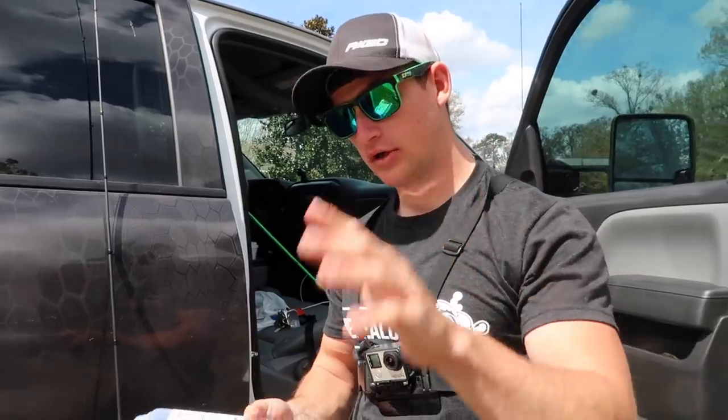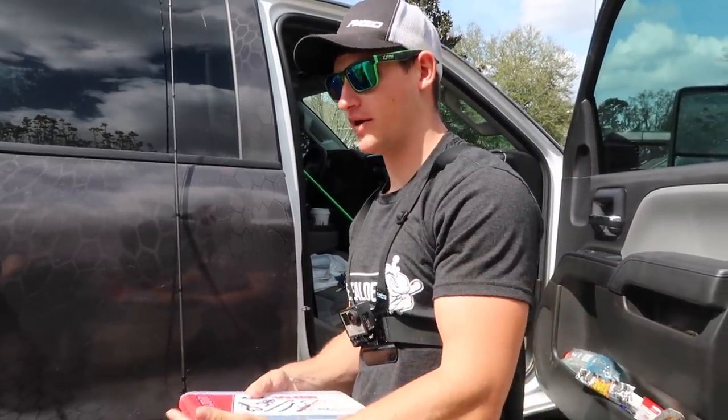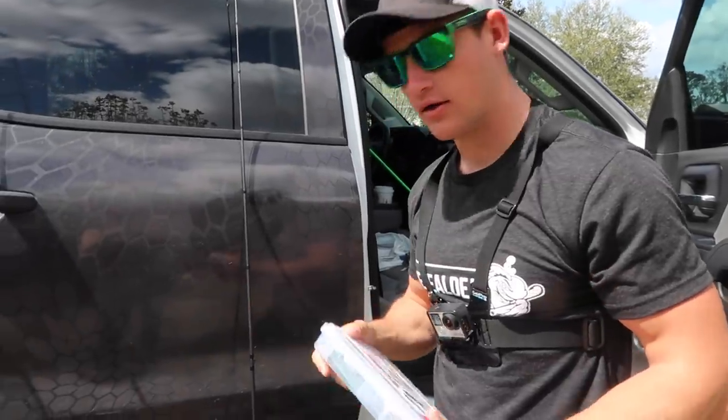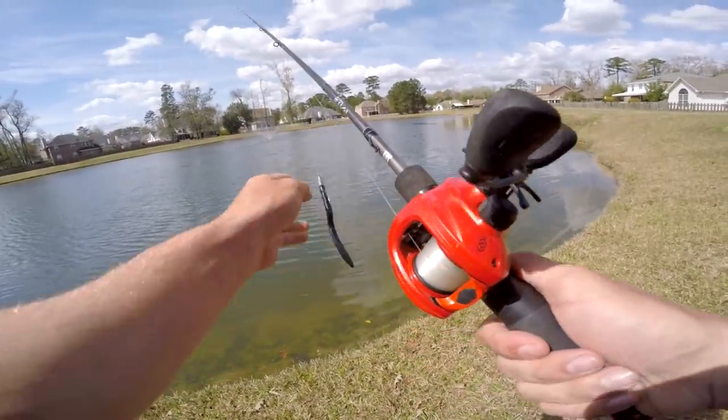Once we catch fish on a lure, we're gonna switch to the next one. At least we're gonna try, unless they're just smoking one and I just can't resist. But that's what we're gonna do. We're gonna take this bad boy, our little $10 tackle box, out there and give it a try. Hopefully catch a big fish. Let's get it rolling. All right, boys, so we're starting off on the Senko.